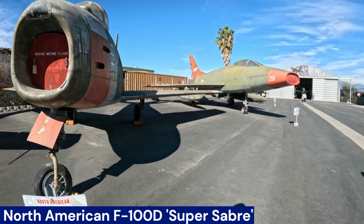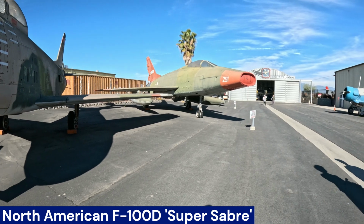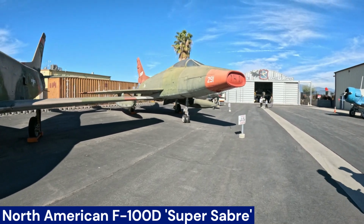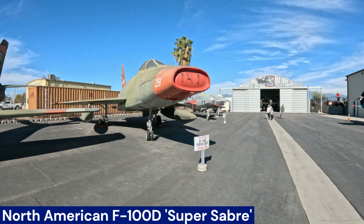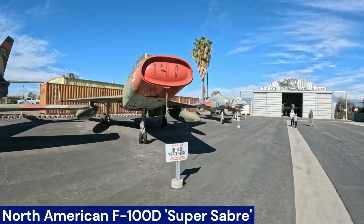I was kind of blown away seeing this F-100D Super Sabre here at the museum, but I can say that for around 20 or 30 other aircraft that I've seen today.